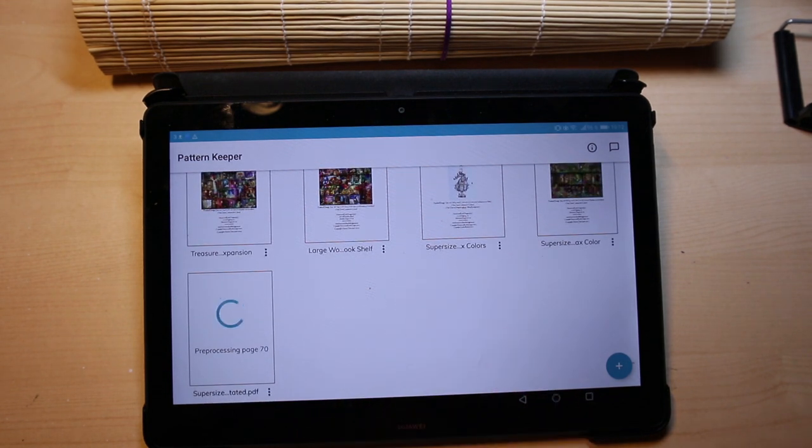And it's counting. It has, well, over 100, maybe 118 pages, it seems. So I guess it takes some time for it to read the pages and whatever it does. And the file I downloaded is a file I used on the other pad, so I have already marked off some symbols I have stitched. So I'm not sure how it's going to work with this program.